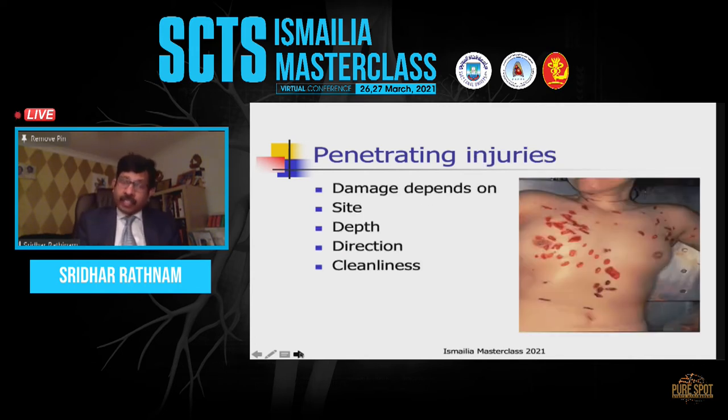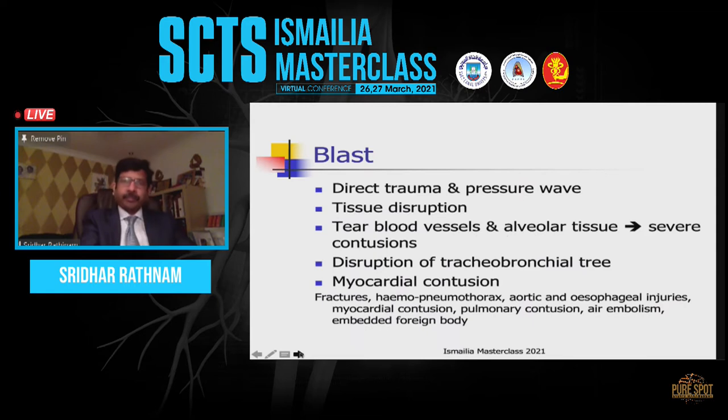The penetrating injuries depend on the site, the depth, the direction, and cleanliness. This young lady looks like she's got lots of stabs on her chest, but fortunately, none of them actually breached the pleura. So she ended up with a lot of subcutaneous and skin injuries, but nothing was life-threatening. So it depends on how deep the wound is.